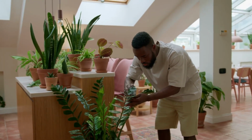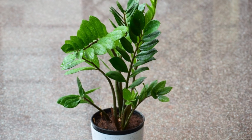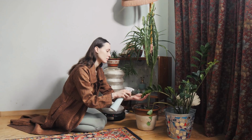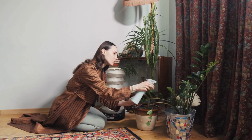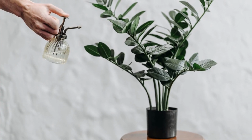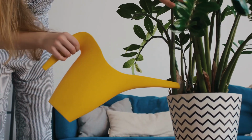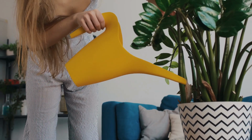survive but flourish. The ZZ plant is native to Eastern Africa, where it grows in dry, shady conditions. This natural habitat has equipped it with the ability to withstand low light and infrequent watering, making it an ideal houseplant for busy or forgetful individuals. In fact, it prefers its soil to dry out completely between waterings, making it a great choice for forgetful plant parents. Overwatering is one of the most common mistakes with houseplants, but the ZZ plant is forgiving and resilient.